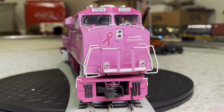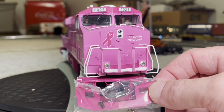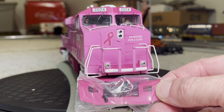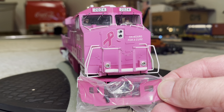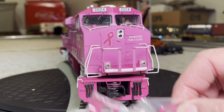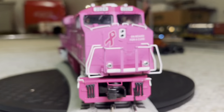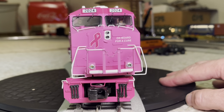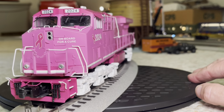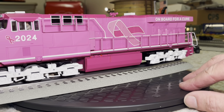Do you guys like plow? You like seeing airlines? I'm kind of liking the plow more. I've been putting the plows on my diesels lately. I'm kind of liking the look. Let me know in the comments what you think. Pretty slick. 2024. All right, let's get around the rails and get her fired up.